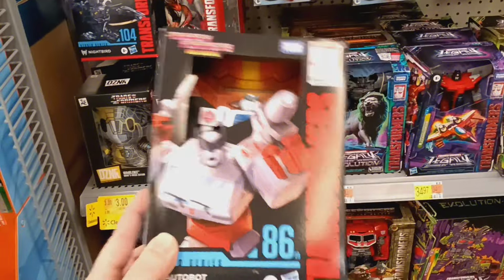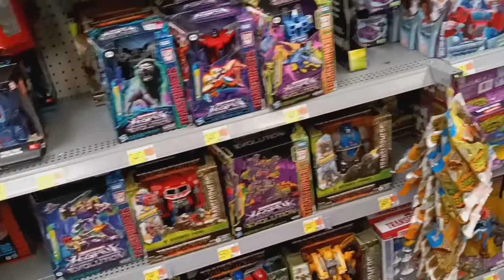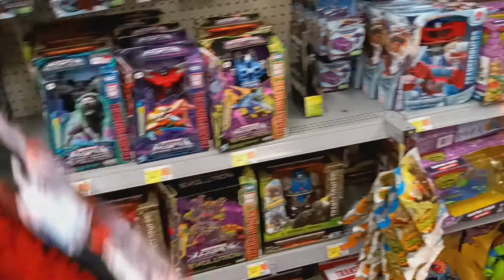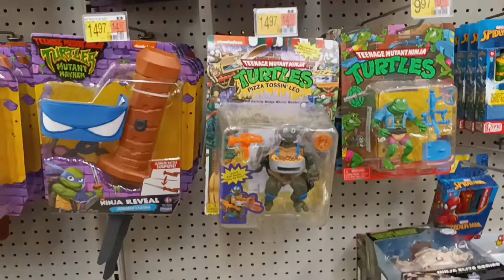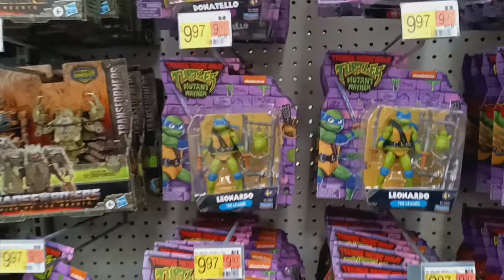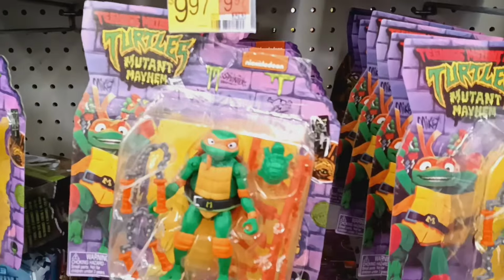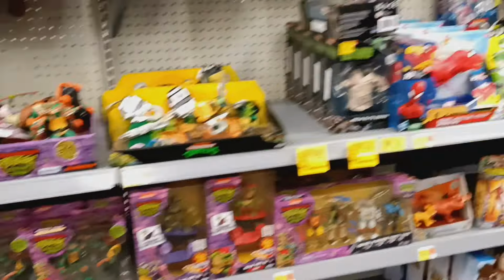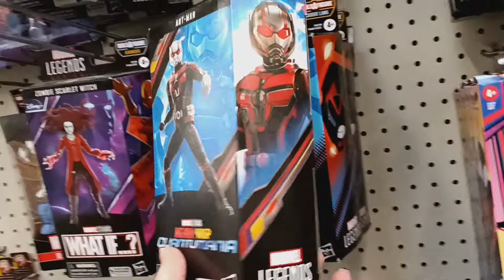Finally got a ratchet. I am getting this. I've been looking for this. Okay, we got some Ninja Turtles over here. Still not really a fan of how the Mutant Mayhem Turtles look. Still not really getting used to it. I just can't accept it. That's just me. Let's see what all we got here.